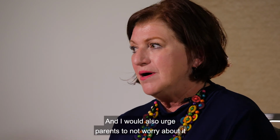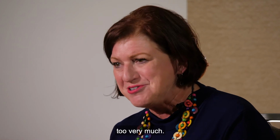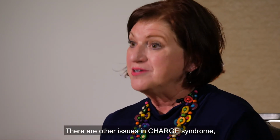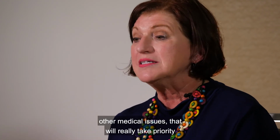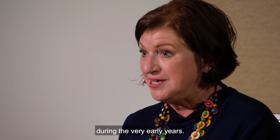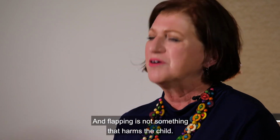And I would also urge parents to not worry about it too very much. If there are other issues in CHARGE syndrome, other medical issues that will really take priority during the very early years. And the flapping is not something that harms the child.